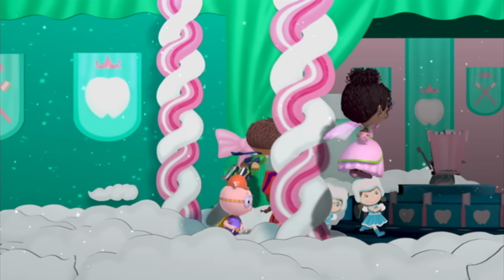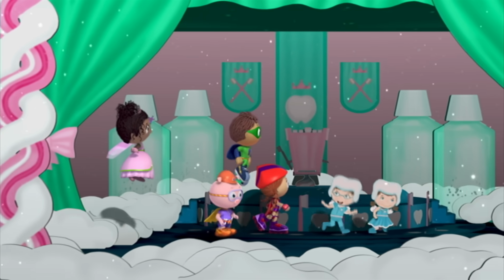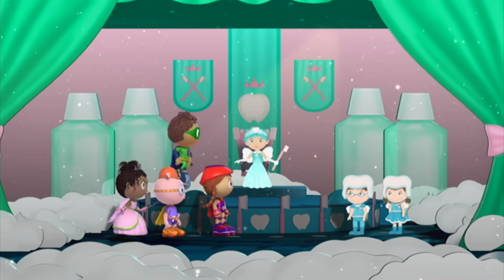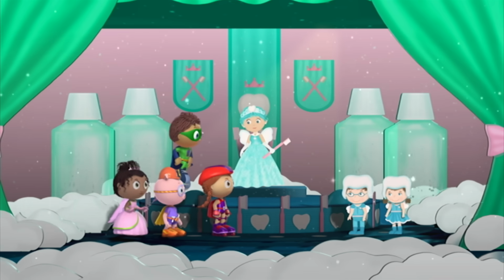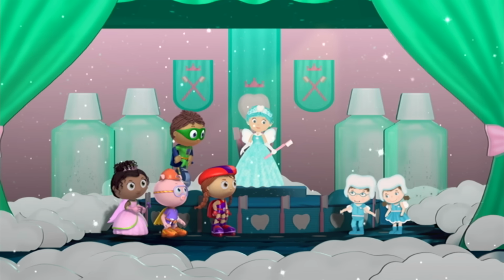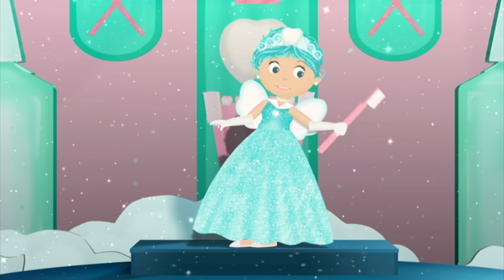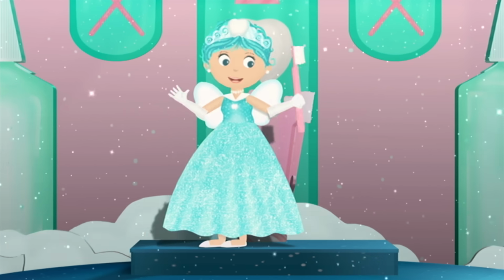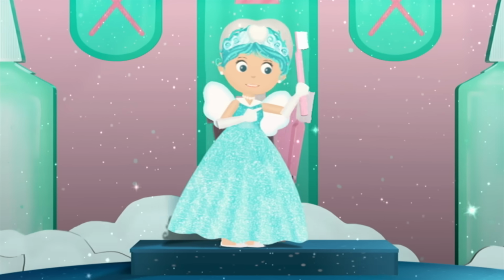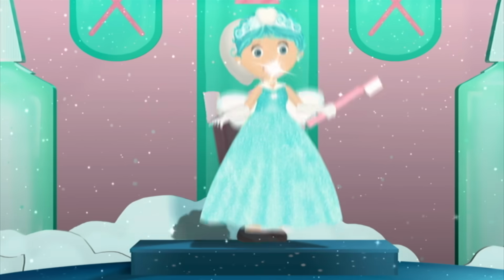So glittery. Tooth Fairy! Hello! Welcome, my friends. Hi, Tooth Fairy! We taught our friends the Clean Teeth Pledge. Grand! If you want your teeth to sparkle and shine, to gleam and twinkle just like mine, follow the Clean Teeth Pledge, you see. Sing it with me, everybody!